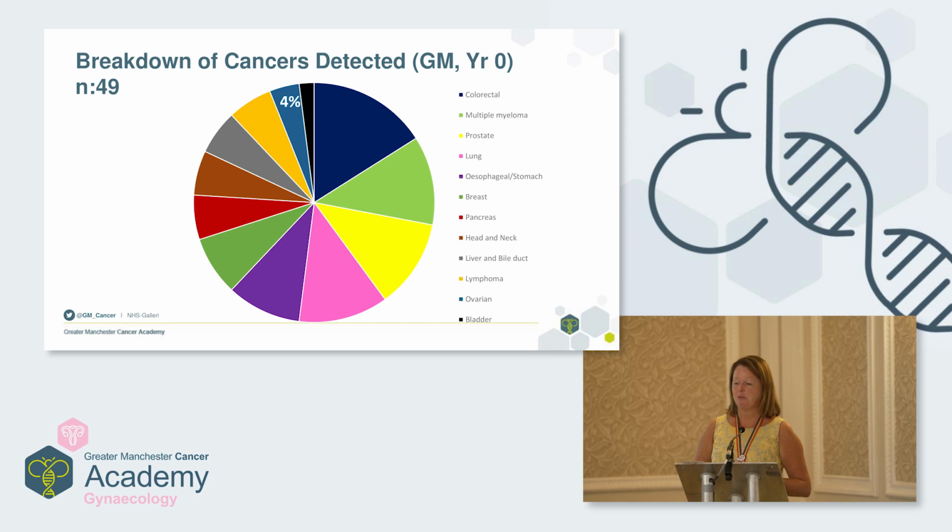So here's just a breakdown of the disease groups. So that 4% is the gynae, 2 patients. Incidentally, the top 6 accounted for 65% of the cancers detected. So we had 11 CSOs referred, directed to us out of the 21.